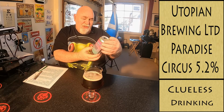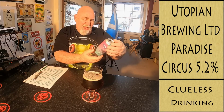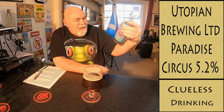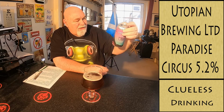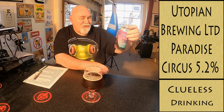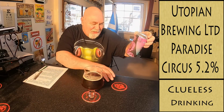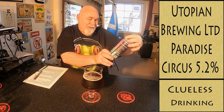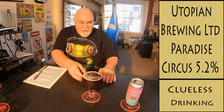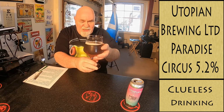So the artwork on the can, I don't know who that represents. I think that might be hops on her dress. But it's a really nice design anyway. Man, I love that stuff. Right, anyway, let's have a wee look.